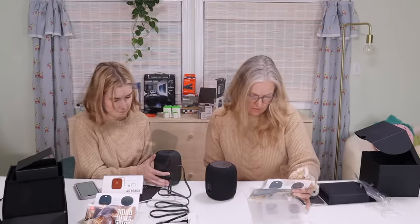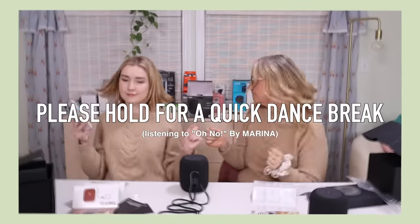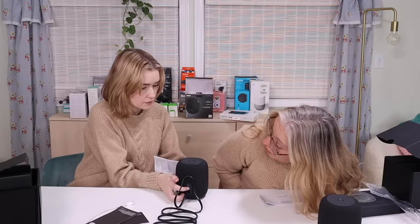Okay, so it's looking at the spinning button. Okay, it says it's right. Hi, I'm your Google Assistant. I'm here to help. To learn a few things you can do, continue in the Google Home app. Play some music. Hey Google. Hey Google. What is wrong with you? Is it muted? Oh. The mic's back on.